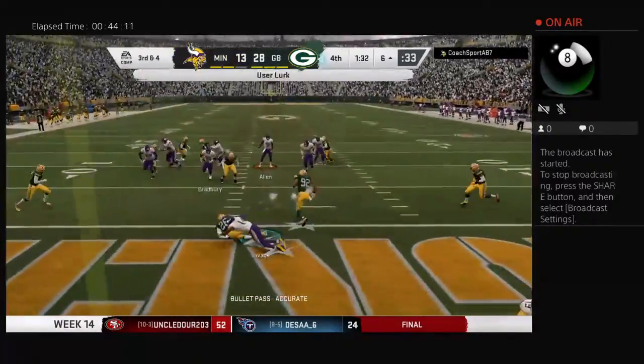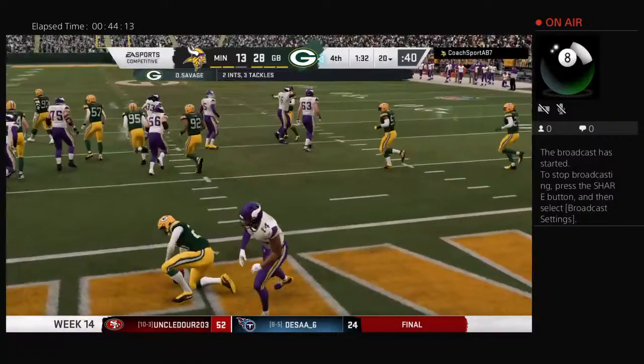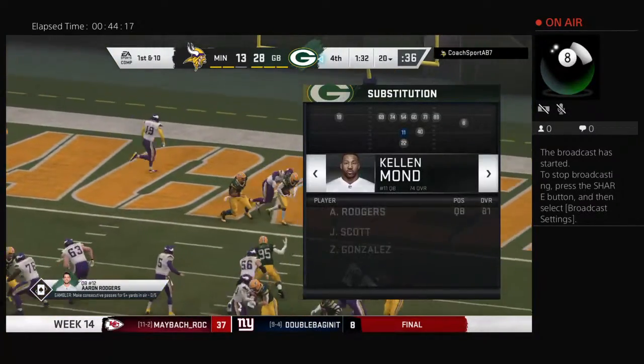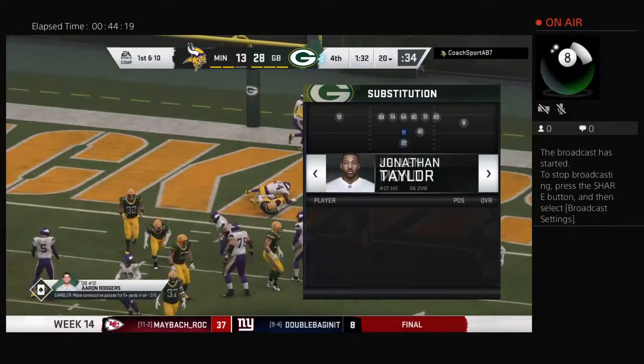And it's intercepted at the goal line. Picked off by Darnell Savage. And a big turnover there as his guys will get the football back.